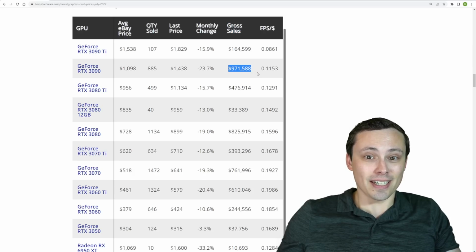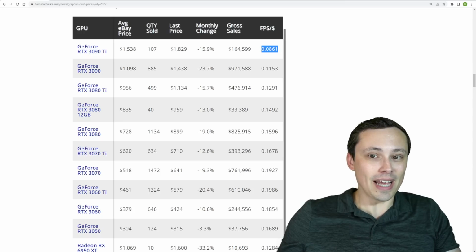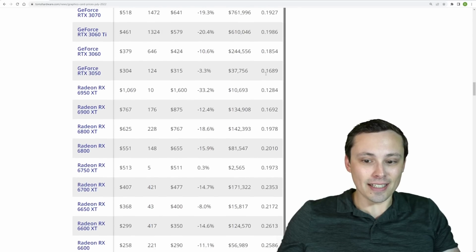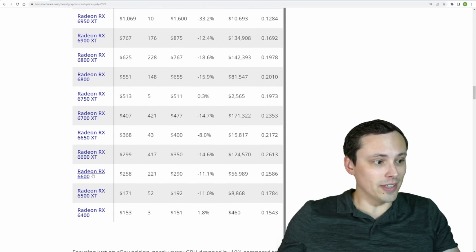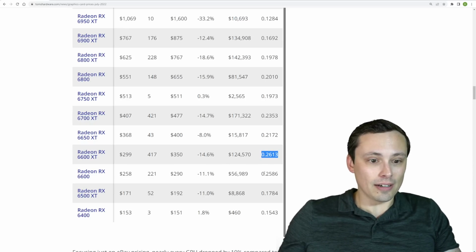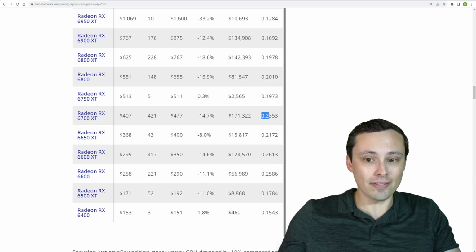We're seeing almost $1 million of sales on RTX 3090s. The 3090 Tis seem a lot less popular, and you might see why when you see the FPS per dollar being significantly lower there. If we track it this way, I think some standouts when it comes to FPS per dollar are definitely the RX 6600 and the 6600 XT, which seem to be offering some of the best performance per dollar, as well as this RX 6700 XT.